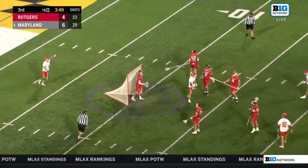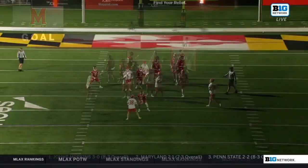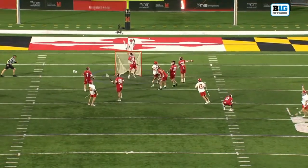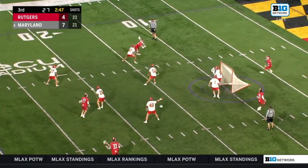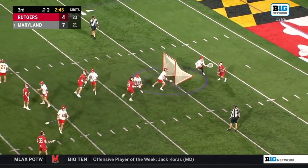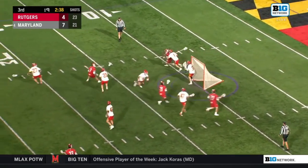Feed inside, and there it is. Backdoor cut. The catch, shoot. Daniel Kelly having himself a night. It all starts with Ryan Syracuse and the little backdoor game. If I'm Rutgers here, we have to get something going. Got to force the issue, but don't want to be reckless.